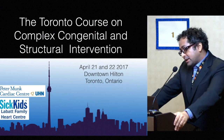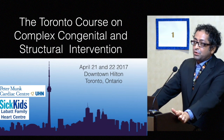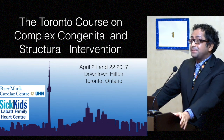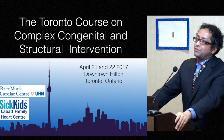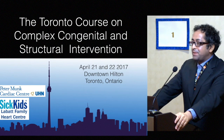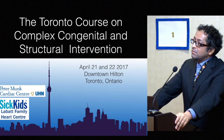I think the only concerns with the Melody valve are really just the sizes, for one, because sometimes you want as big a size as you can in the mitral position. Maybe the length, you mentioned you can fold it, but that whole LVOT obstruction might be something to consider as well.